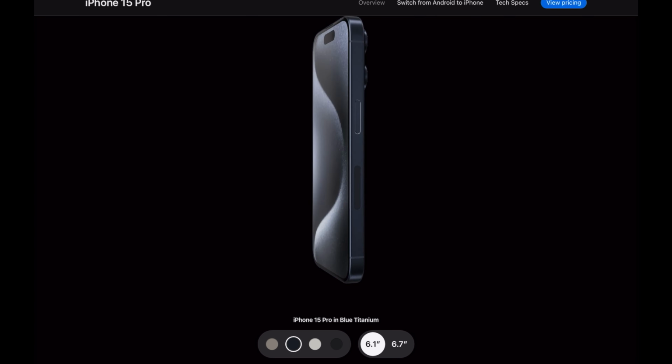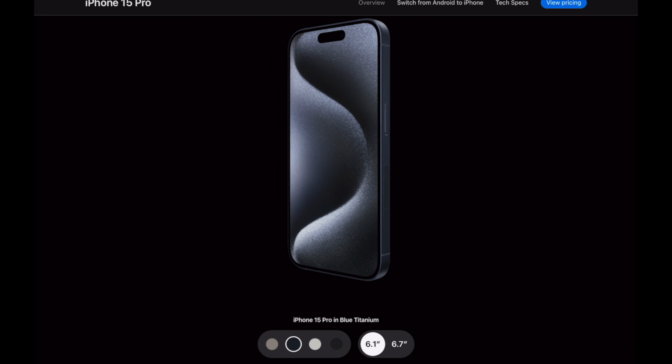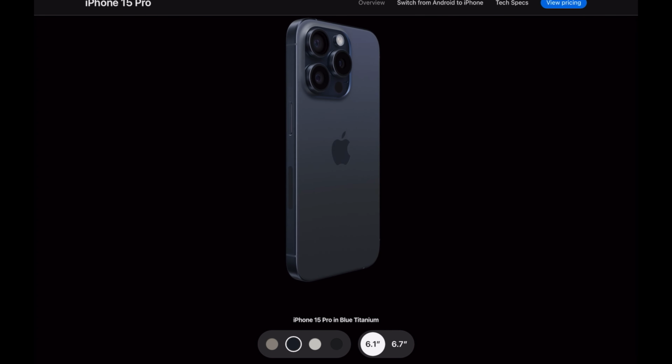I personally would go either with the natural or the blue if I were to choose this phone as opposed to the regular iPhone 15. It does look just that much nicer in my opinion. And I think this would be a beautiful thing to have, which would then be ruined with whatever case you choose to put in front of it. Because I gotta put a case on my phones because I ruin them all the time.